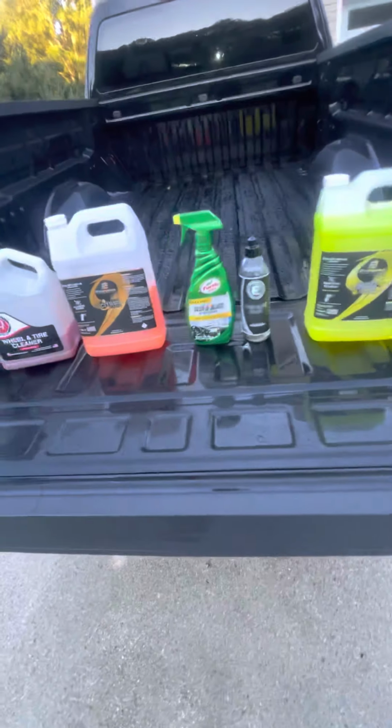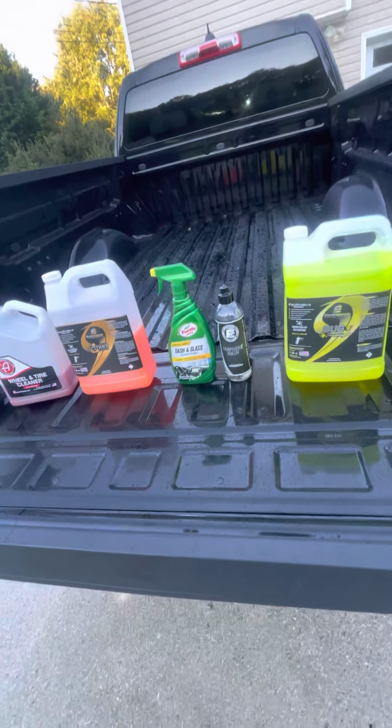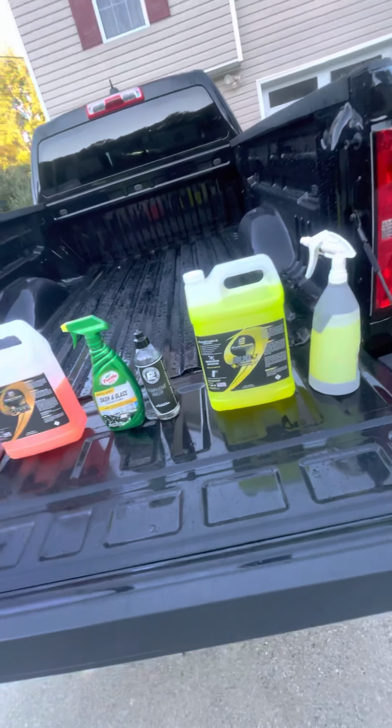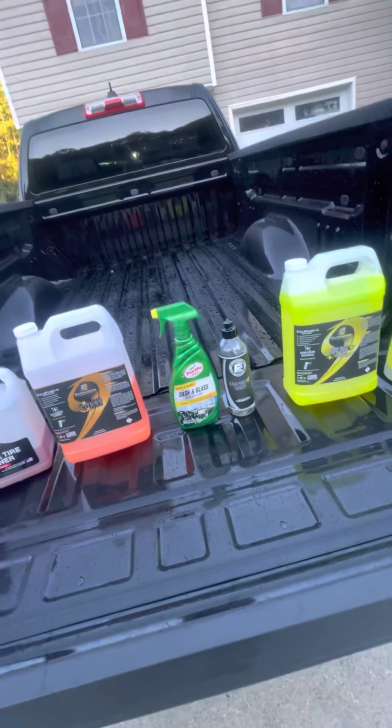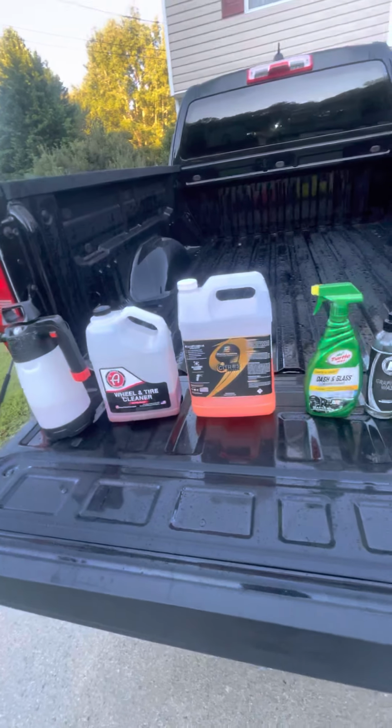So like I said, this is everything I use normally to clean my truck. I'll explain what I use them for. Some of them are self-explanatory because it says on the bottle what they're for, and that's what they get used for.